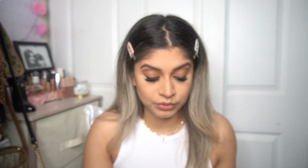Not too much, just make sure everything looks good. I do this shadow routine all the time, of course with different palettes or different colors, but I just feel like it's my go-to. It's easy, it still looks nice. Like I said, I just use different shadows. Sometimes I use more glittery ones, so it looks like I took a lot longer than I did. I put a lot more work into it, but I didn't. It's just what works. It still looks nice.